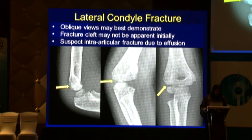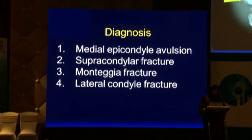And our case was actually a lateral condyle fracture, and this is something that's frequently missed, because everybody remembers supracondylar fracture in children and usually remembers or can figure out the Monteggia fracture because it's not exactly around the elbow, involves a dislocation. But lateral condyle fracture is something that's frequently missed, and it can lead to significant morbidity as well.